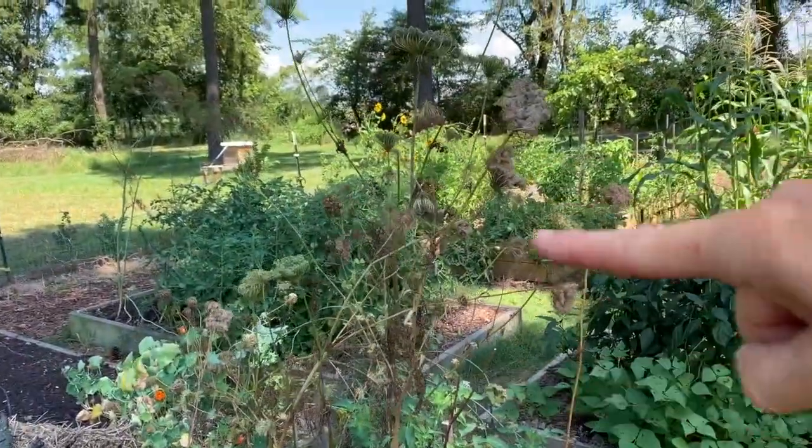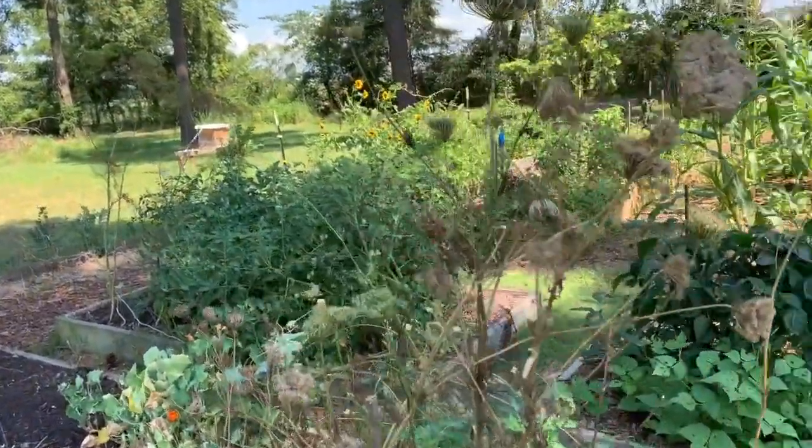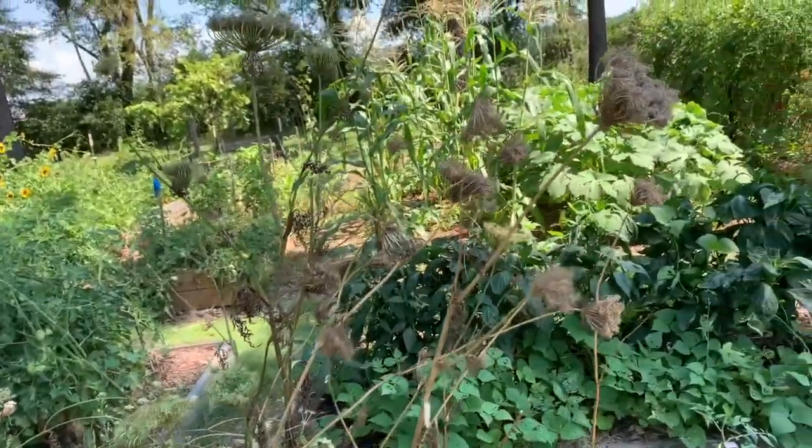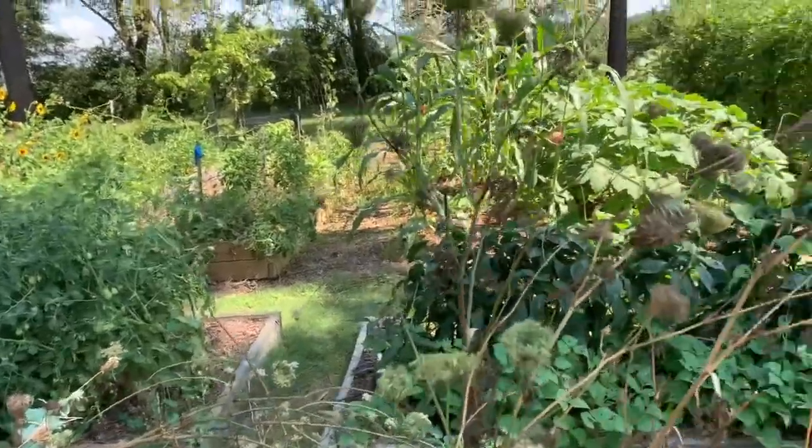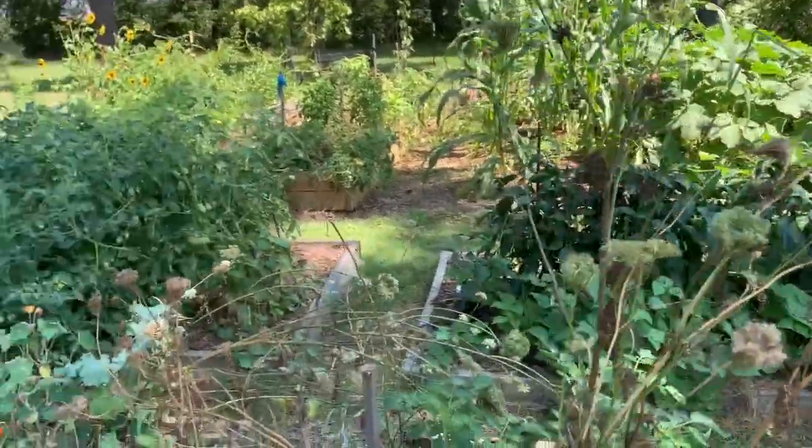This is carrots that I've let go to flower because I'm going to save the seed for the carrots. They looked beautiful when they were all white, but now they're kind of scraggly looking. But I'll get those seeds harvested and get those out of here.